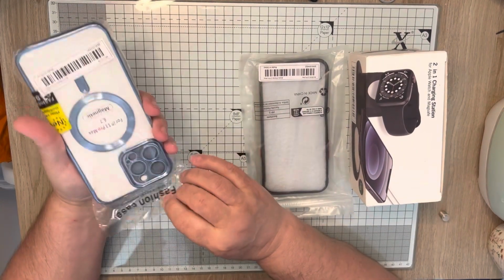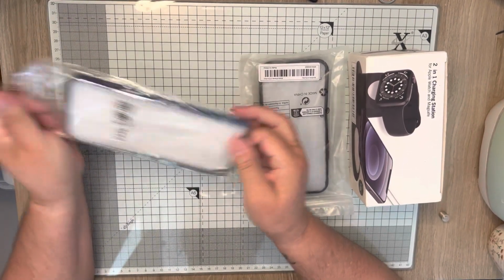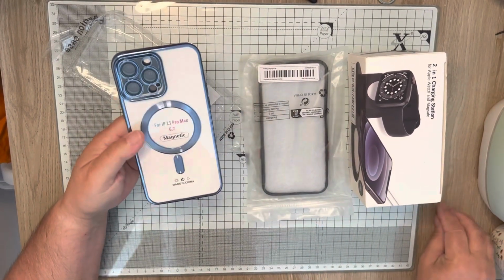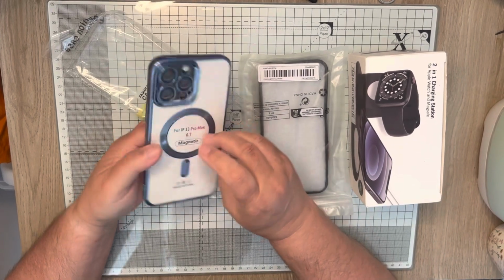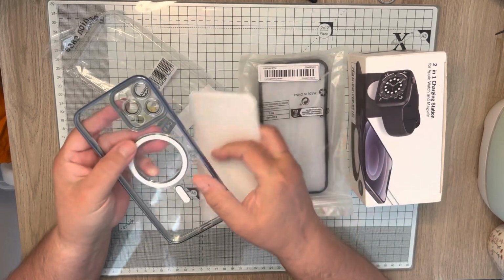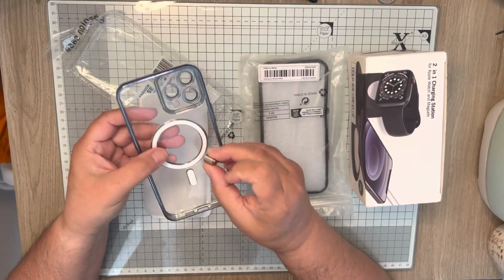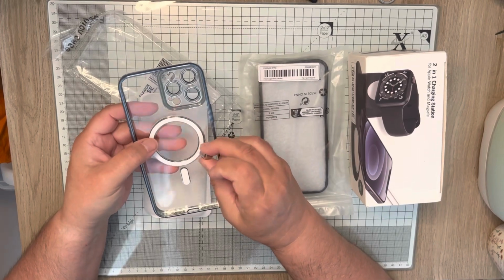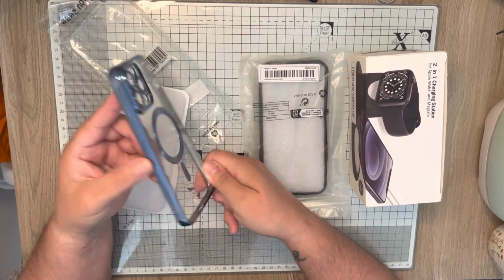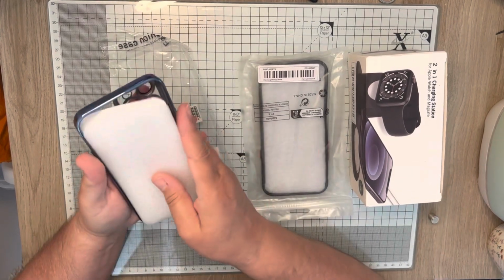Next is another case. This is supposed to be for MagSafe. I think that's just plastic. It is magnetic, but it's very, very faint magnetic. Like, it doesn't cling to it really hard. But yeah, it is magnetic. That's actually quite nice as well. Again, you got it for the iPhone 13 Pro Max.